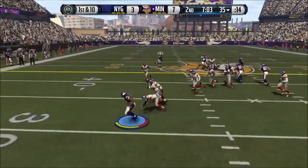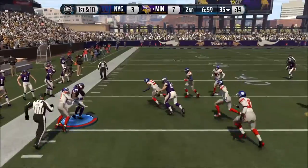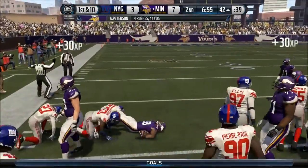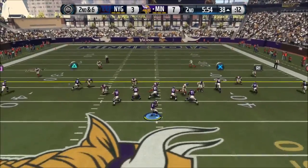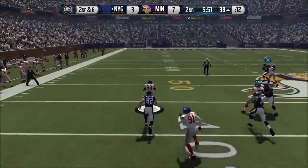Adrian Peterson's spin move breaks off that tackler, runs around the outside. He gets around the outside, he breaks another tackle, breaks another one. Adrian Peterson fighting for very tough yards and yards that he deserves. Nice play by Adrian Peterson.